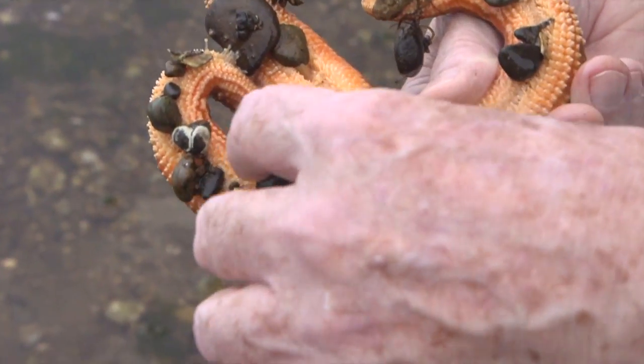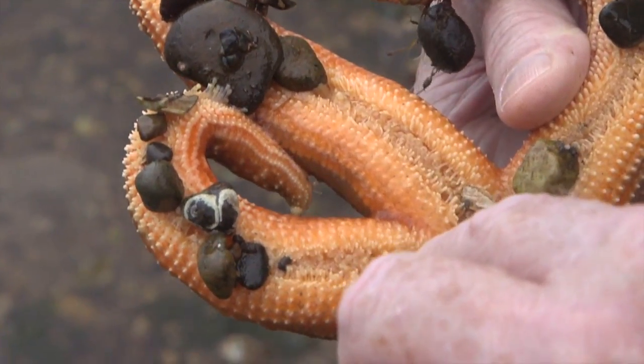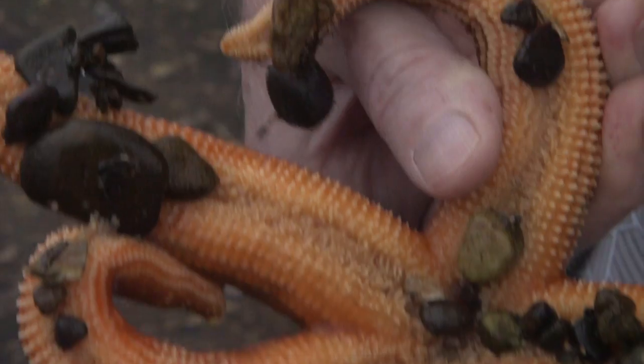If you look closely here, the gravel is attached to tube feet. You can see these little tiny things here. And that's what they use to move, using the hydraulic system and muscles in the tube. There's the tube feet stretched out.